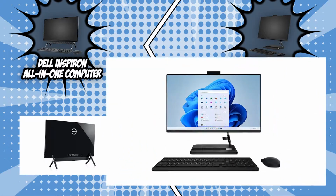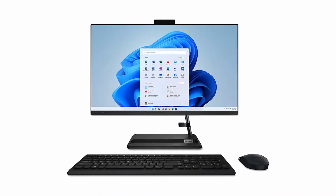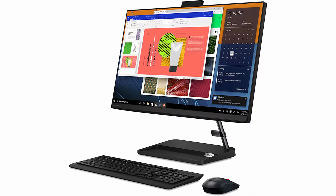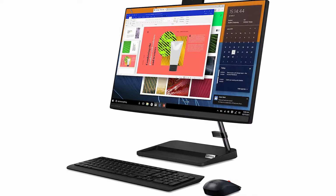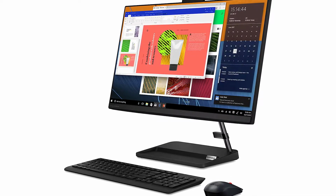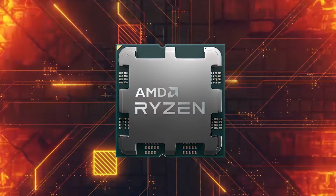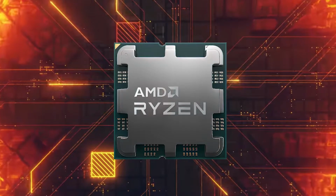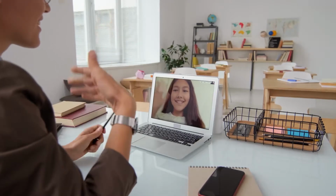On the other hand, the Lenovo IdeaCentre 3 all-in-one computer has an AMD Ryzen 5 5500U processor. AMD, standing for Advanced Micro Devices, is more efficient compared to the Core series of the current Intel generation. Due to its strong graphics processing unit performance and comparable central processing unit, AMD is a suitable choice for gaming, online schooling, and remote work alike.